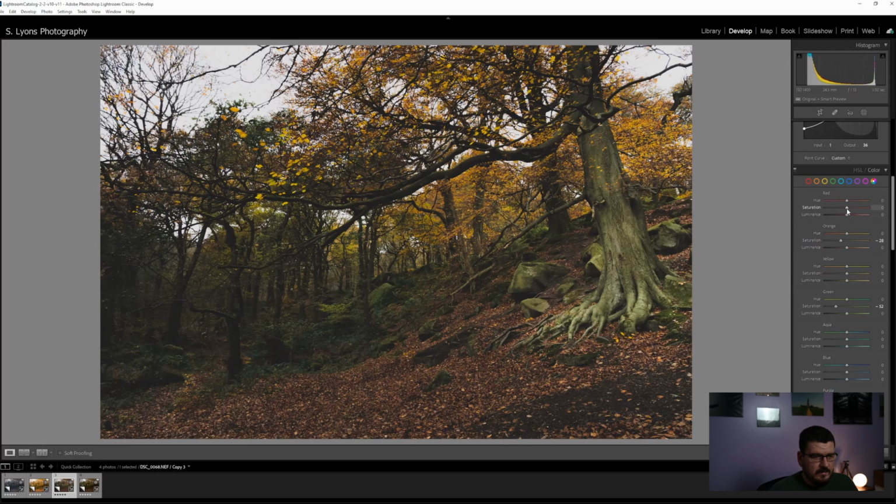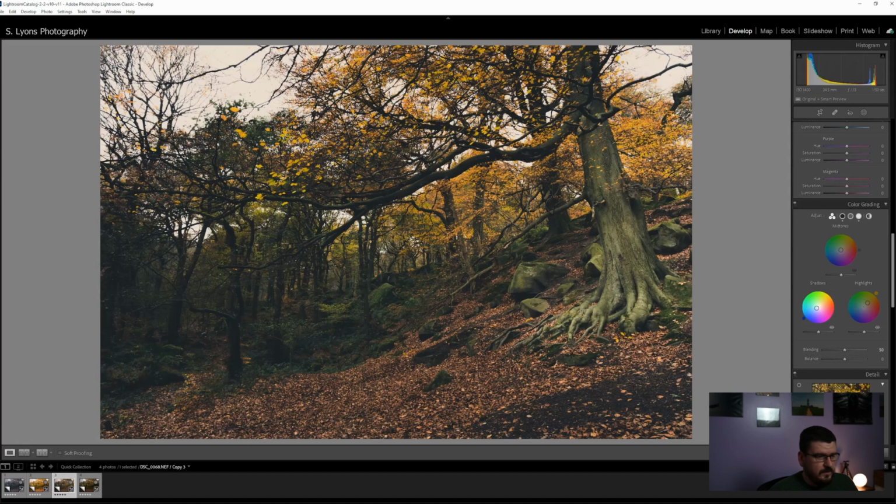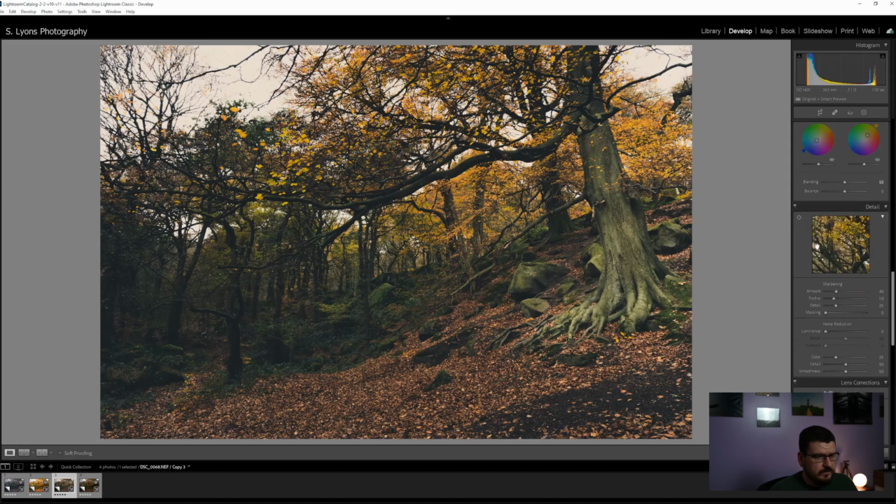So we're taking those saturations out a little bit. Reds can go towards orange. They can actually come up a little bit. And I think even though it's taking the saturation down, the brightness, luminance of those can go up. And then let's just get those highlights a little bit more orange. And putting in the tiniest bit of blue just to offset in the shadows.